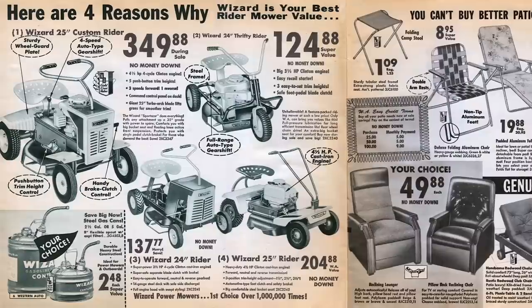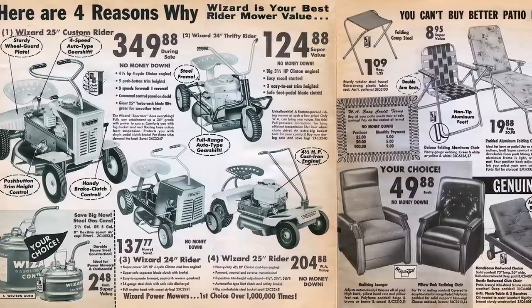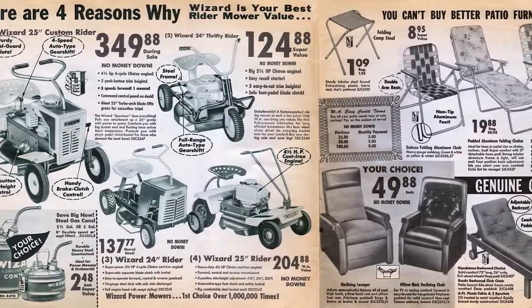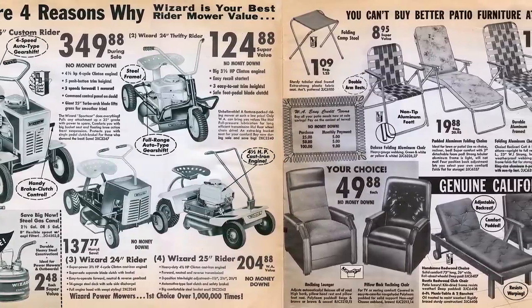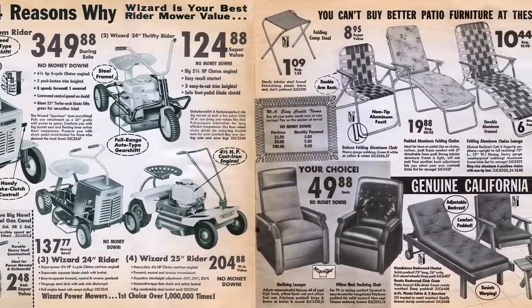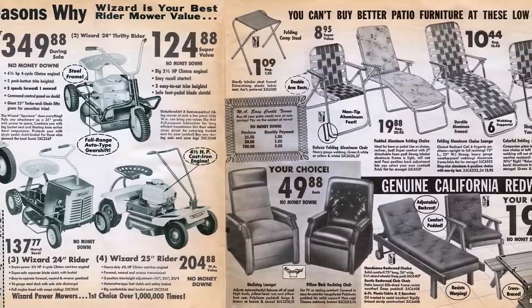And the lawn frenzy continues over here. It says, here are 4 reasons why Wizard is your best rider mower value. Classic ad copy. 4 reasons why. That sort of thing became a kind of cliché in advertising copy eventually, but compared to the purely image and status-driven hucksterism that dominates today, it is refreshing.